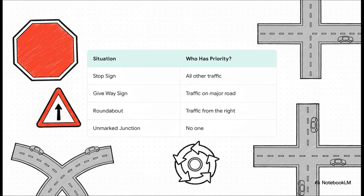So let's break it down. A stop sign means you give way to absolutely everyone. A give way sign means you yield to traffic on the main road you're joining. At a roundabout, you always give way to traffic coming from your right. Now, this last one, this is a huge one.